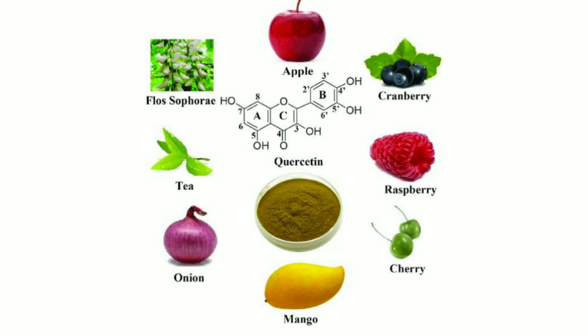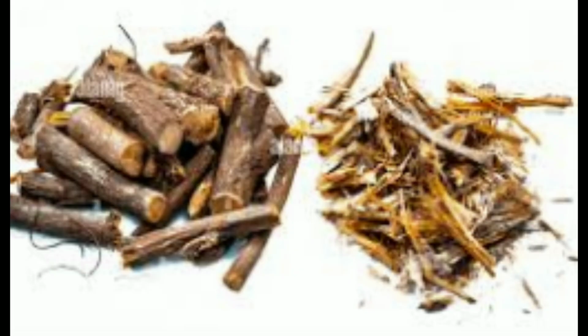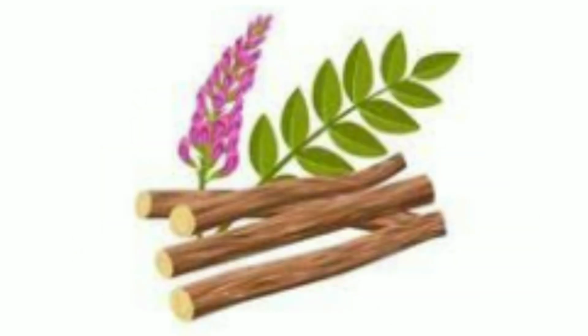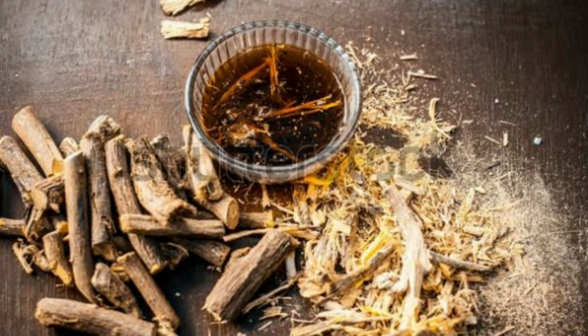Licorice root has anti-inflammatory properties that can help reduce allergy symptoms. It also helps to support the adrenal glands, which are responsible for producing hormones that help reduce inflammation. Licorice root can be consumed as a tea or taken as a supplement in capsule or tincture form.